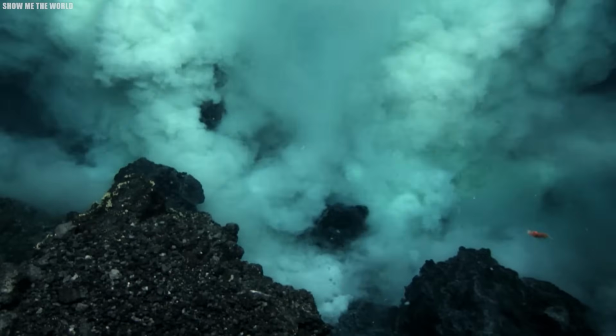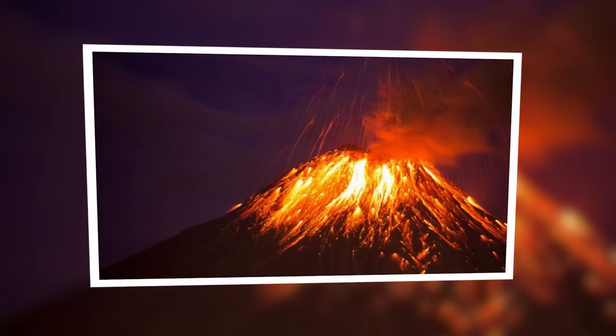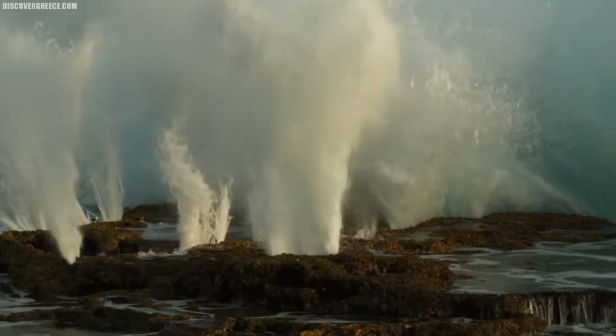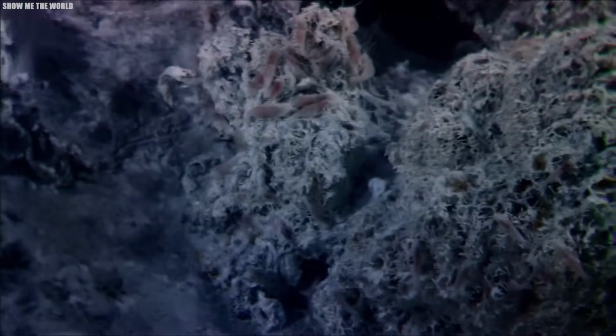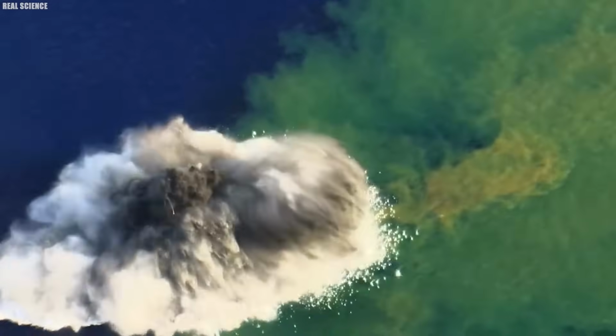These leathery pouches held the developing young of Pacific whiteskates, which are fascinating creatures related to sharks and rays. The sheer number of these egg cases was staggering. Scientists estimated there could be anywhere from 100,000 to over 1 million nestled amongst the volcanic rock. This discovery painted a beautiful picture of how deep-sea ecosystems function.